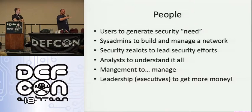Okay, we have to have the analysts sitting there 24/7, so they can't all be at DEF CON. Somebody has to stay home and watch the network, right? Management has to do whatever it is management does. And you need the leadership guys. You need the guys with the checkbooks. Because there will be times that you'll want to spend some money.